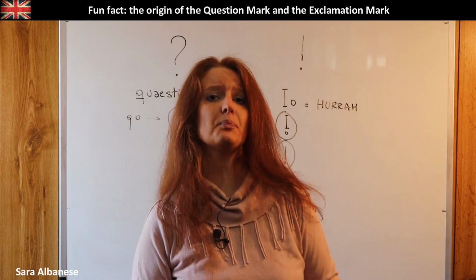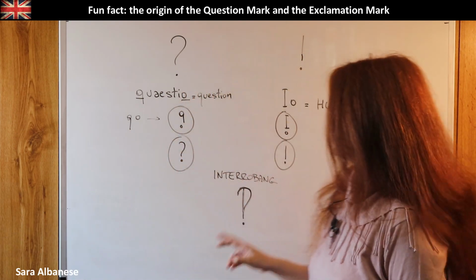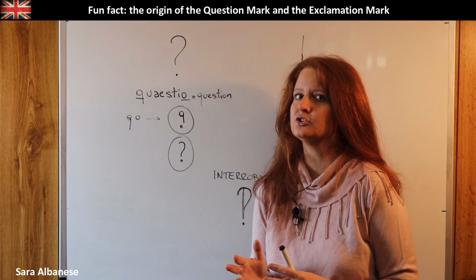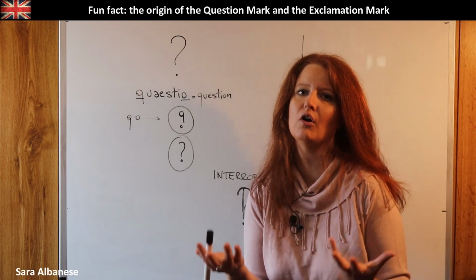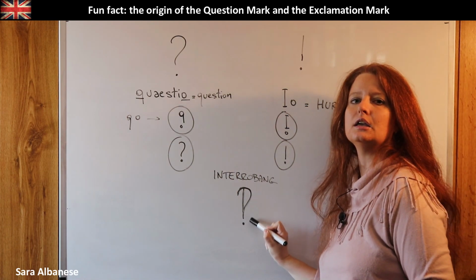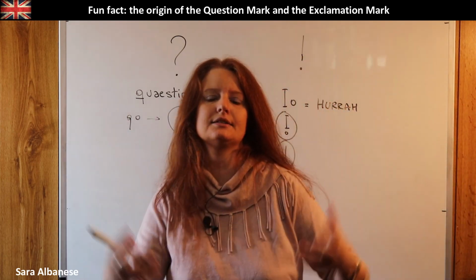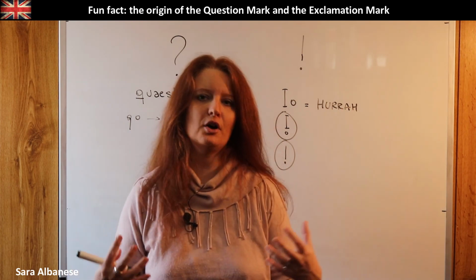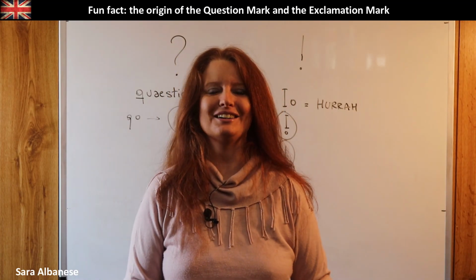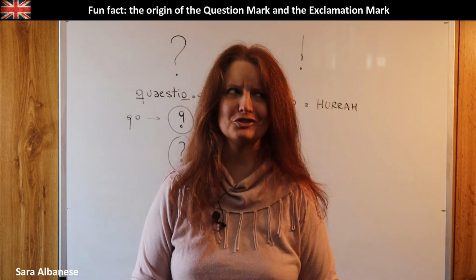And do you know that there is a punctuation mark that is a mixture of these two marks? I'm talking about the so-called interrobang. The interrobang is a question mark that is also an exclamation mark, and the way we draw it is like this. So the question mark and an exclamation mark inside it, okay, so this vertical line inside, and it means that the sentence is a question, but there is also an exclamation inside, so the communication is a mixture of an interrogative form and an exclamation. So that's quite funny. We don't use it very much.